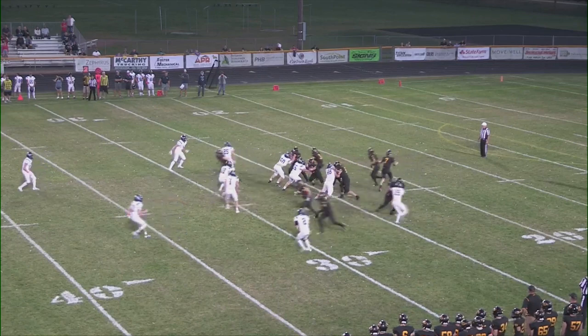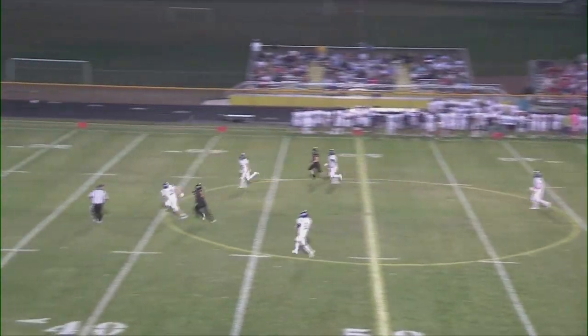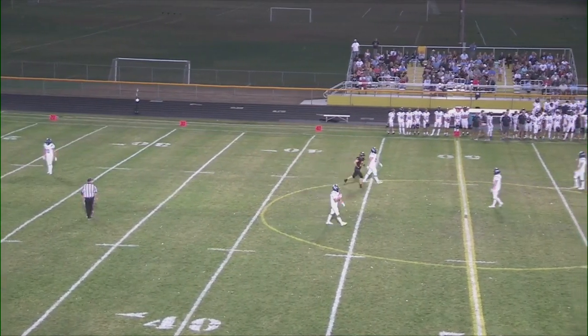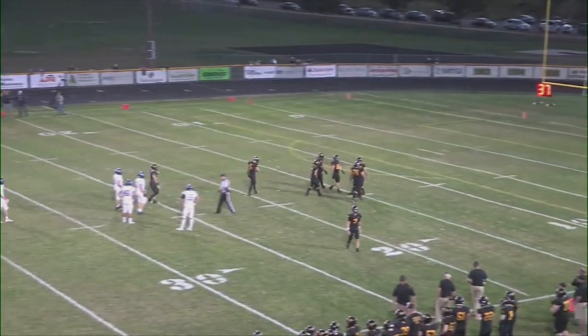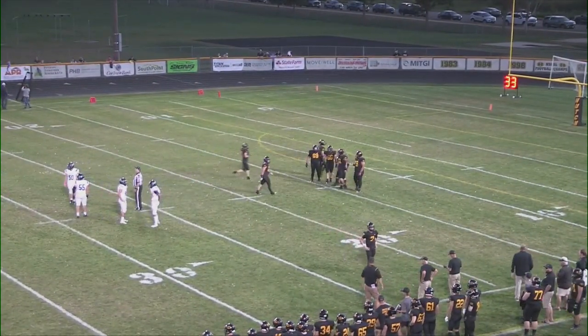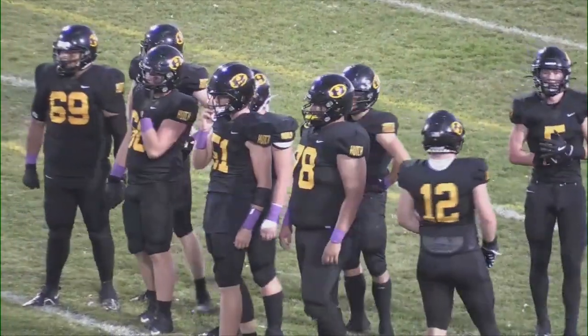Here's 2nd and 9, and Rosberg, a play action. Straight drop, lots of time, gonna air it out. There's nobody there, and this one sails over the head of Pierce, incomplete. He had all sorts of time there, but nobody broke free, and I don't know if Brady Larson and Manny Pierce were supposed to be that close to each other. 13 Nicholas on the coverage. They were running stride for stride down the middle.